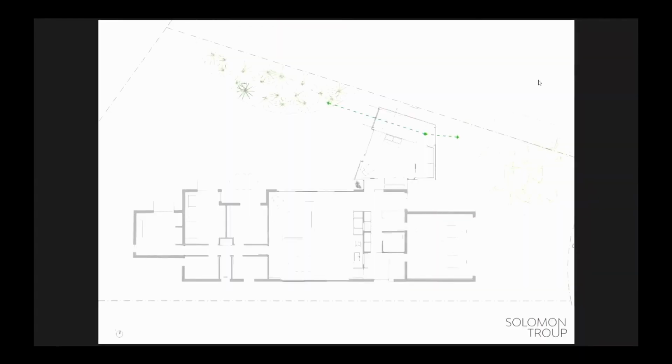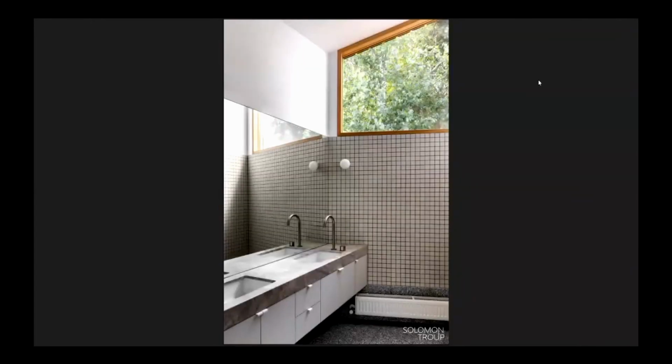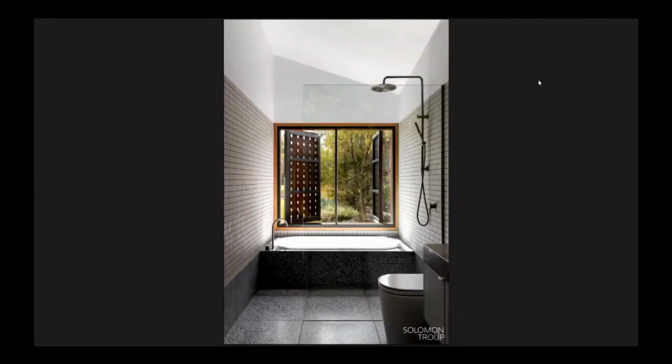The master bedroom ensuite sits next to the master bedroom wing and has windows facing east and to the west. To the east, a highlight window frames an established silver birch tree, whilst also providing privacy from the street. To the west, an operable screen allows the clients to control the amount of privacy from the adjacent park. They can either open the screens right up and enjoy the garden whilst having a bath, or close them as required.